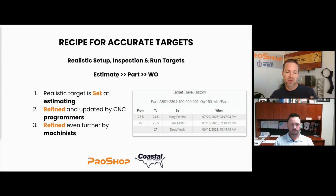The estimator, whoever is in that role, maybe the programmer giving you some run times or setup times, whoever is developing that number has the best idea at that moment of what it's going to take. When you win the work, we believe it's best practice, assuming this job goes to CNC programming before the shop floor, that your programmers, after they do their job, have the next, more refined guess of what it's going to take.